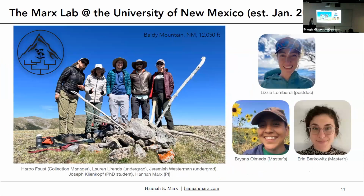And now I have this wonderful group of people working with me to try to understand patterns of plant diversity. This is a picture of my current lab group, as well as people who work in the herbarium. I'm an assistant professor in the biology department, but also curator of the herbarium at UNM, and we're part of the Museum of Southwestern Biology. So we have this really great group of museum-oriented folks out there. A lot of you may have interacted with or gotten an email from Harpo Faust. Harpo is our amazing collection manager.